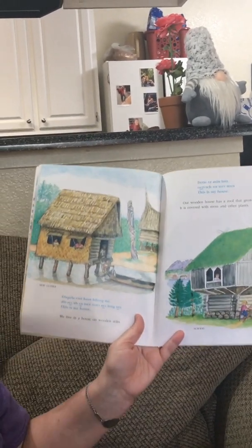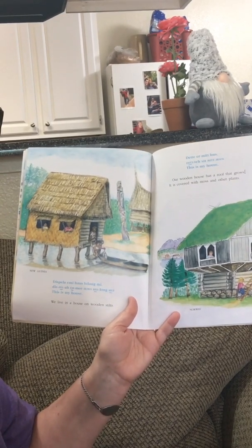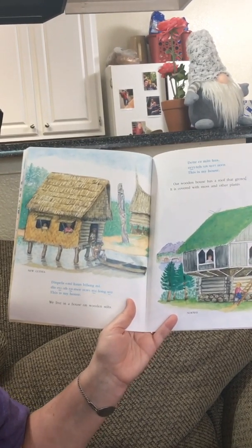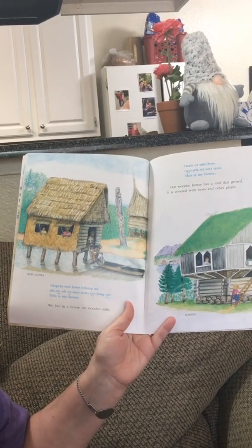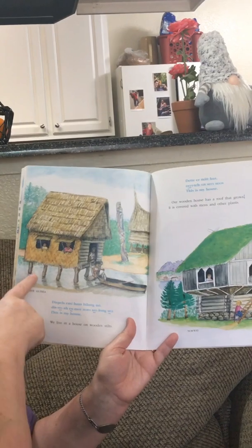In New Guinea, they might say, "Dispela emi house belong me." This is my house. We live in a house on wooden stilts. In the water.